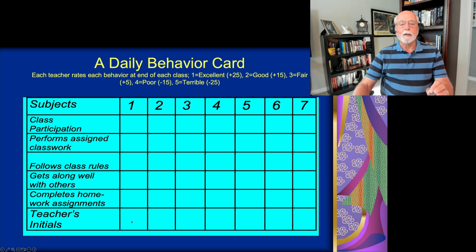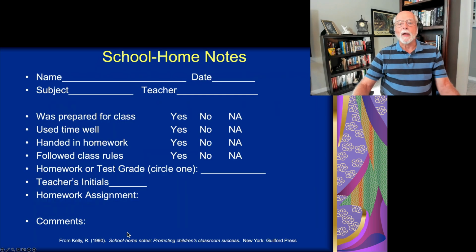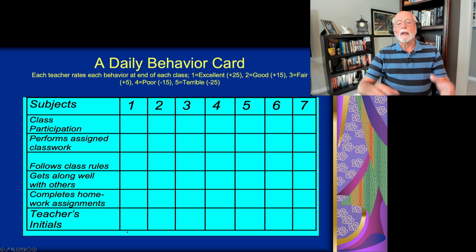Older kids can get very savvy about this, and they can learn to fill out the card themselves and fabricate the teacher's initials, and it comes home and you think everything's just great. What does that mean? It means that for those kinds of children, you may need to check with the teacher every week or two to be sure that he or she has been filling out the card every day, and that way you catch any kind of cheating that's going on here. And by the way, if we do catch cheating, the child is grounded at home that afternoon, with no electronic privileges as part of the penalty for that kind of cheating.